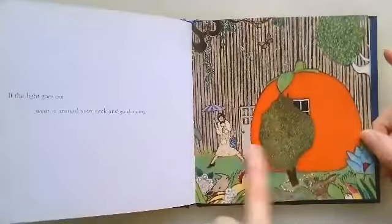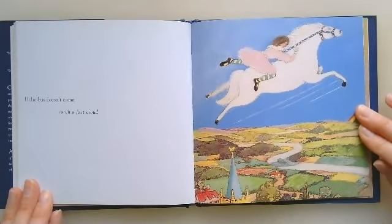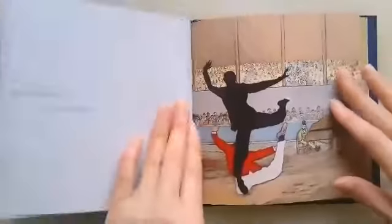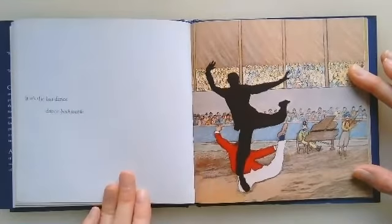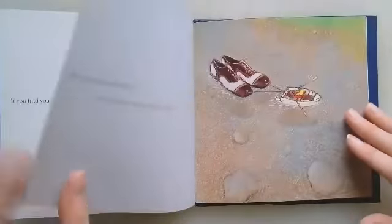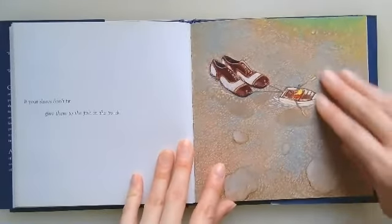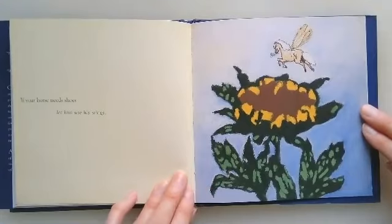It looks like they're living inside of a tomato. If the bus doesn't come, catch a fast cloud. If it's the last dance, dance backwards. If you find your socks don't match, stand in a flower bed. If your shoes don't fit, give them to the fish in the pond. If your horse needs shoes, let him use his wings.